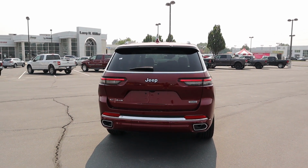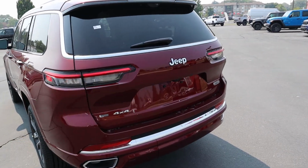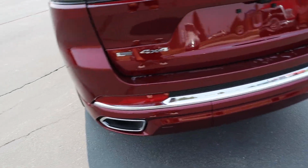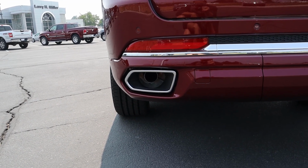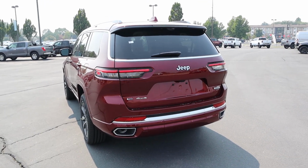Now finishing things in the back, notice how that chrome trim comes all the way around. We've got the LED lights right here. You've got your L badge with the 4x4 badge and then the Overland badge on the other side. And then we've got the little exhaust tips underneath the coverings themselves. And yeah, that's all for the rear.